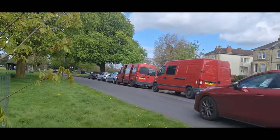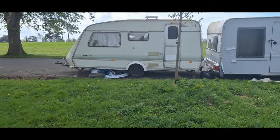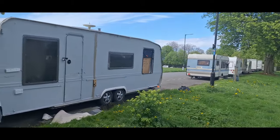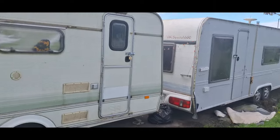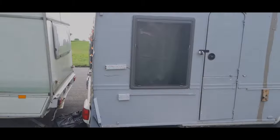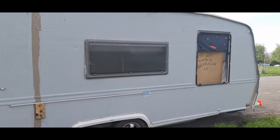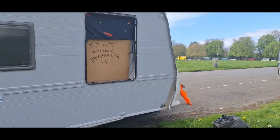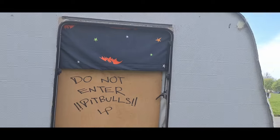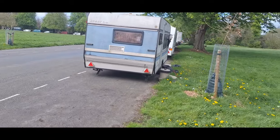We're going to cut across and go down Caravan City now. And this is the start of it. Do not enter pit bulls, it says. There you go. Do not enter pit bulls. Exempted a caravan.